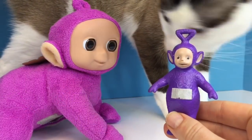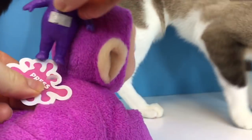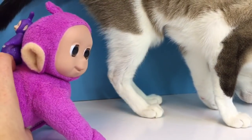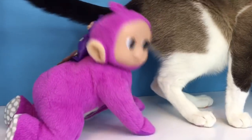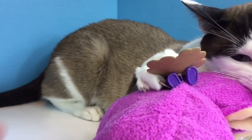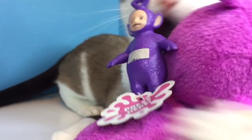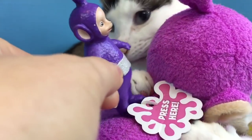Uh-oh, Kitty's back and she's sniffing Ping. Hopefully she doesn't grab Ping and Tinky Winky. Don't go that way, Ping. Come this way. Oh, oh dear. Oh, Kitty got Ping and Tinky Winky. Give me them back, Kitty. Oh, she won't let go. Let's get Tinky Winky out of here.